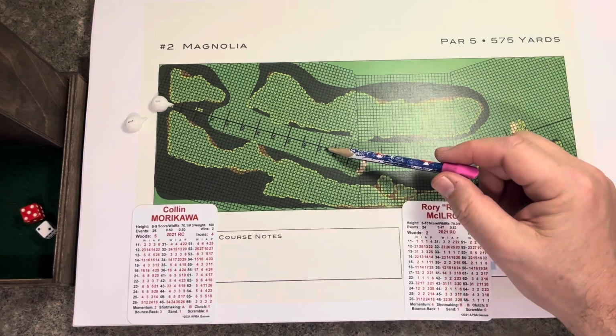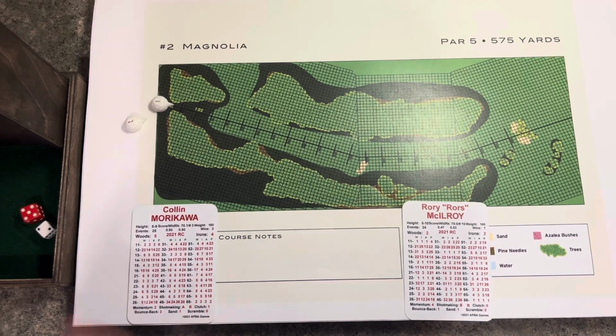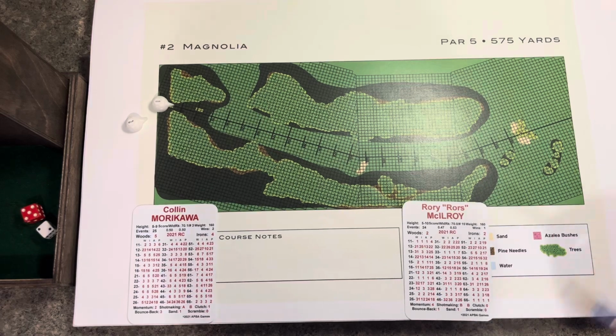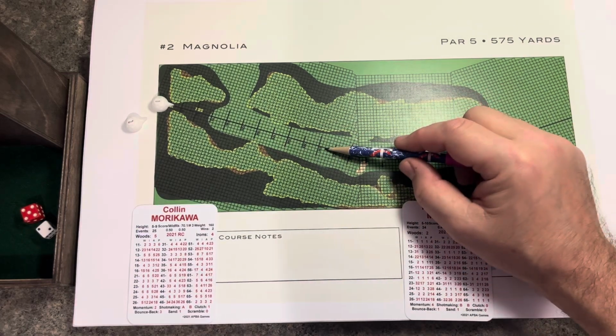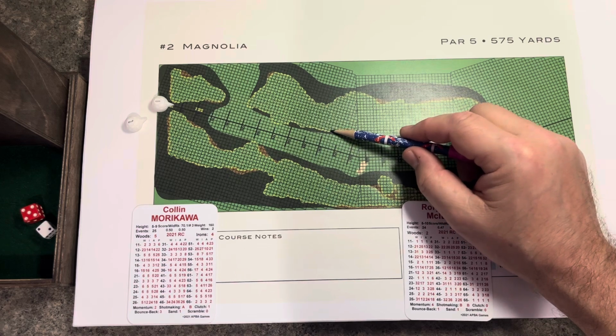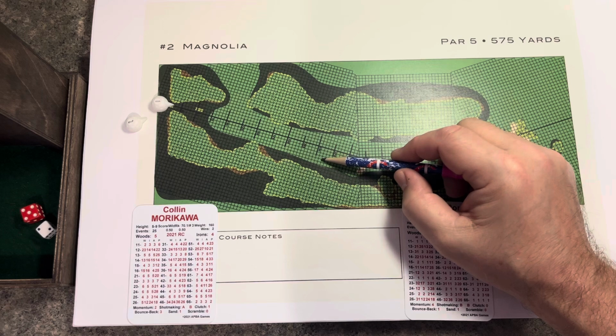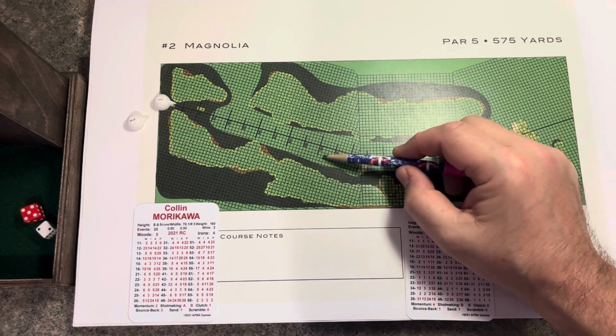And he tends to be about even. He tends to be a pretty straight shooter, but it seems like every time I say that, it jinxes him and he goes in the trees here on these videos. But at 260, he's 5, 10, 15, 20, 25, 30 from trouble on one side, and 5, 10, 15, 20, 25, 30, 35, 40 from trouble on the other.